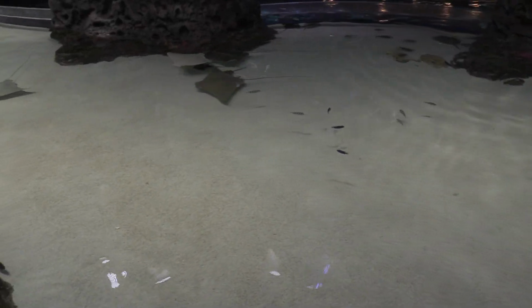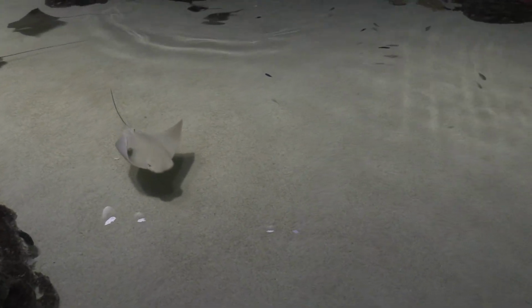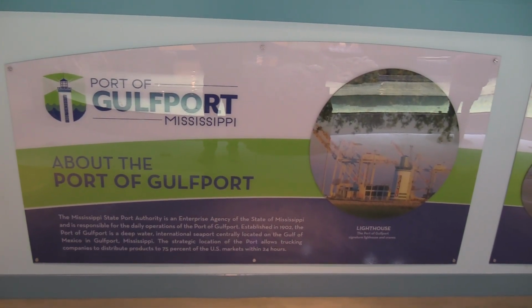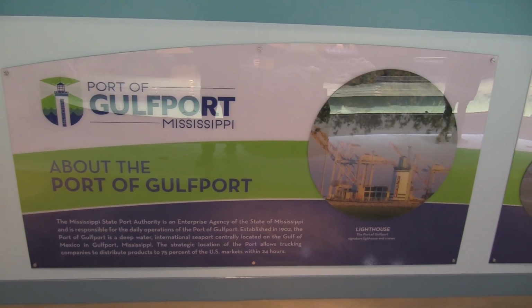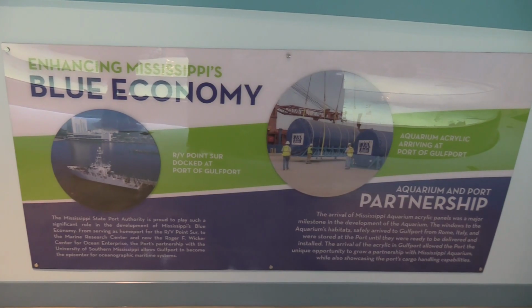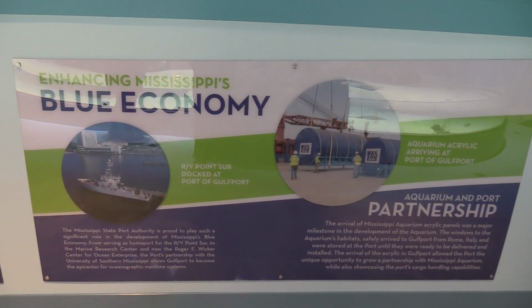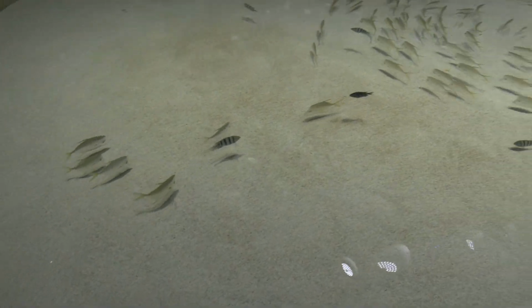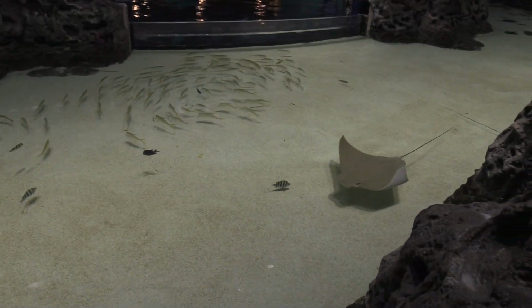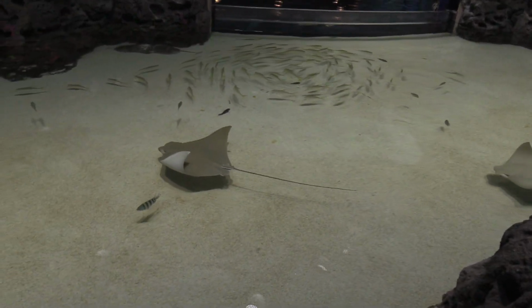So the rays have a nice, smooth, silky touch to them. Their barbs are removed for safety reasons. This does not harm the animals as it grows back. To make sure our fish stay nice and healthy. If you have any questions, feel free to ask either one of us any questions or concerns. Thank you for coming out today. Have a wonderful day. Ooh, that's nice.